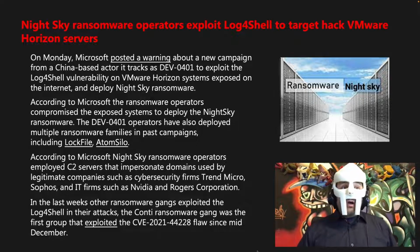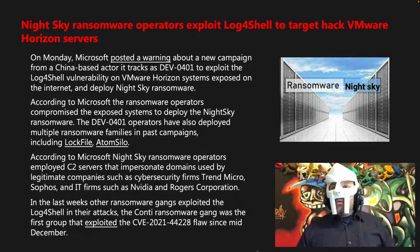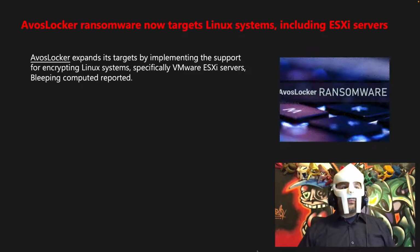In the last weeks, other ransomware gangs exploited Log4Shell in their attacks. The Conti ransomware gang was the first group that exploited the CVE-2021-44228 flaw, since mid-December. In the same period, Bitdefender researchers discovered that threat actors were attempting to exploit the Log4Shell vulnerability to deliver the new Khonsari ransomware on Windows machines.